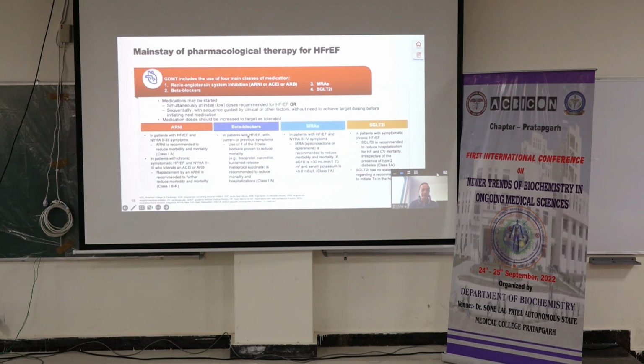Beta blocker is another group of medication which has been in use to treat heart failure for the last 2 or 3 decades. They came out with a newer generation of beta blocker which is remarkably far superior and better. And these new generation are three of them: bisoprolol, carvedilol, and sustained release metoprolol succinate. They have shown categorically in all studies reducing morbidity and mortality, class 1A.